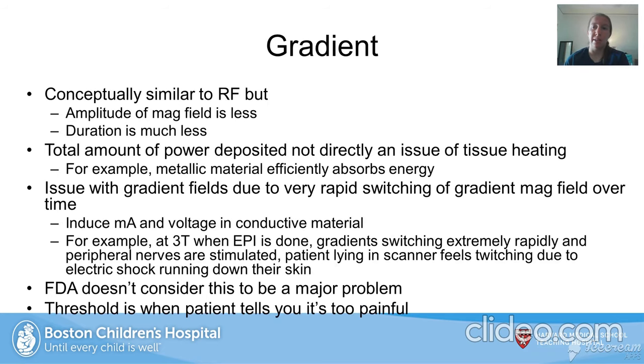Then there's also gradients. So we talked about the main magnetic field, the RF pulse, and now there's gradients. Gradients are conceptually similar to RF when it comes to energy deposition, but the amplitude of the magnetic field is less and the duration is much less. So the total amount of power deposited is not directly an issue of tissue heating. The issue with the gradient fields is due to the very rapid switching of the gradient magnetic field over time.